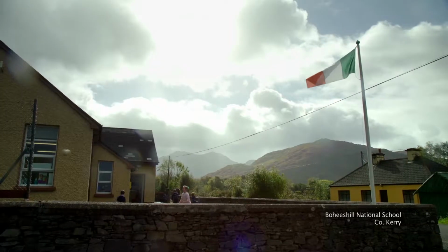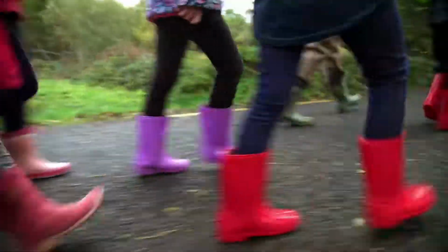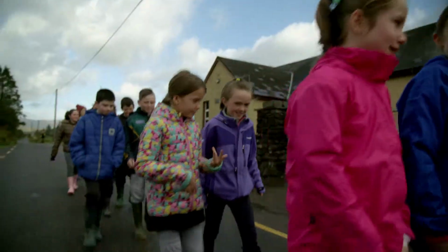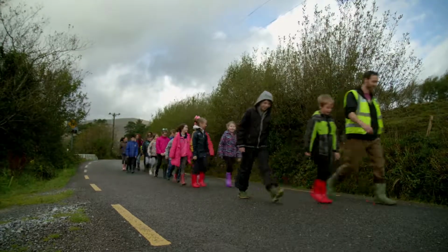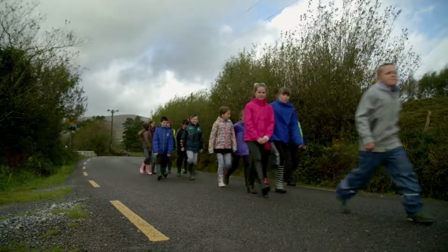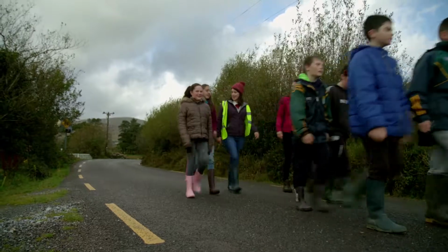Making sure that the community here know all about them is key to ensuring a future for this species. In nearby Glencar, I got to tag along with a school outing to the river, organised by the Kerry Life project as part of their education and outreach work. Karen O'Neill is doing a PhD on the freshwater pearl mussel, and she's working with the Kerry Life project. But she's also a former pupil of the school.